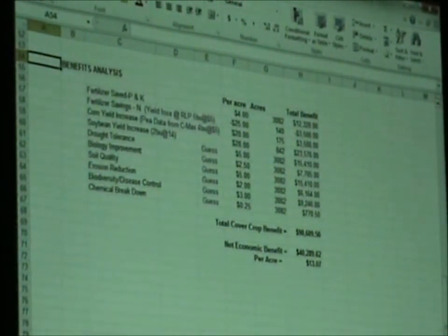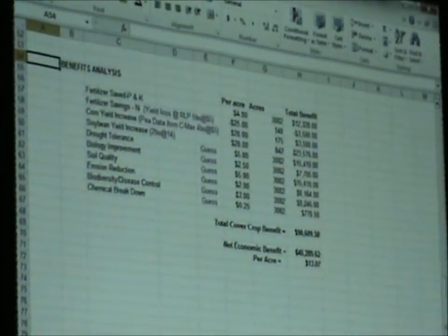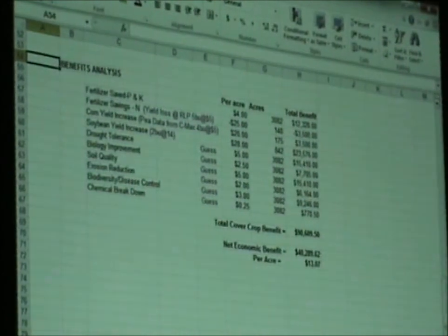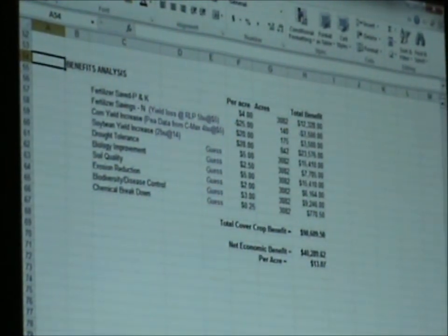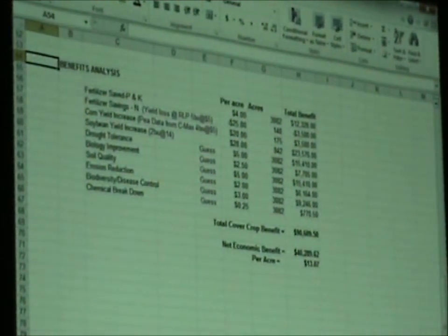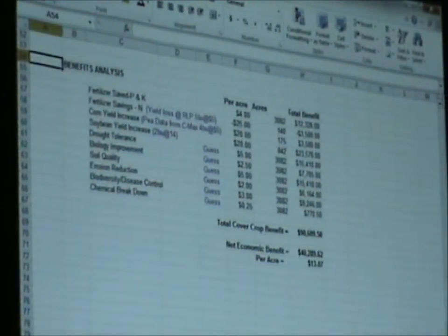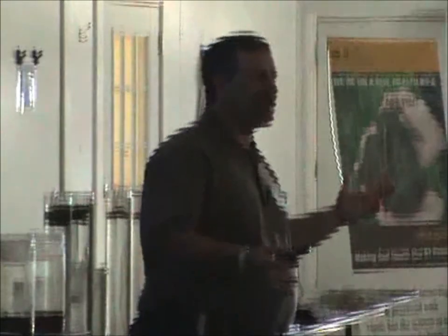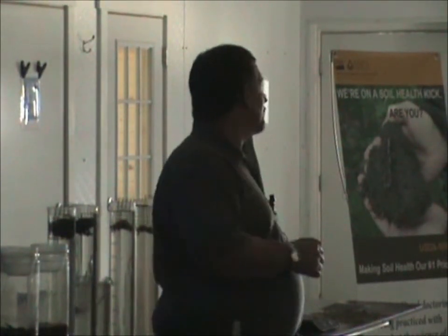So all of those things are totaled up there, and those numbers are a little bit arbitrary. I can make that total negative, I can make it twice as big. Numbers don't lie, but figures do. So we can play around with that. The bottom line is we feel like there is a significant return on our investment in cover crops in a given year and in the long term to justify taking the time and putting the money into doing that. So with that, you're going to have to listen to me again after lunch.